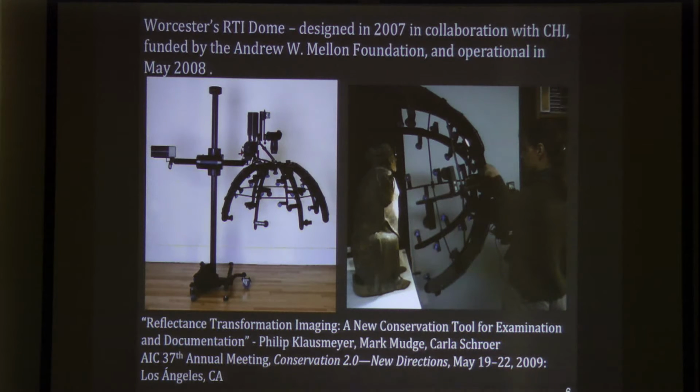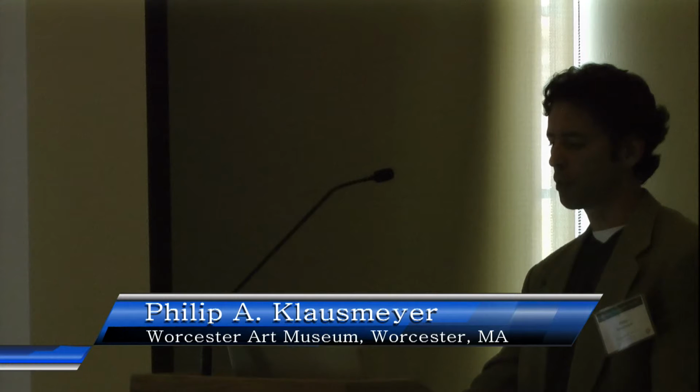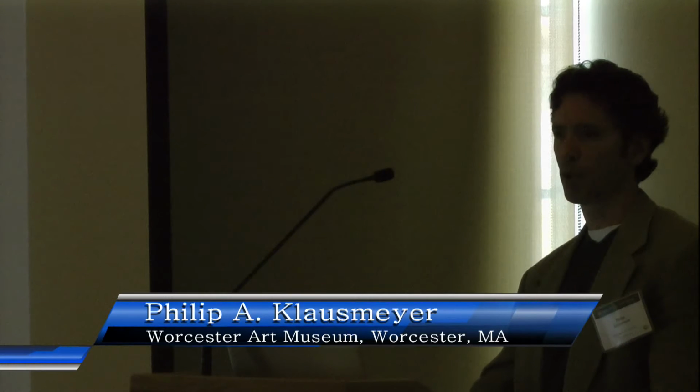That included an FTIR spectrometer, an XRF spectrometer, improvements to our existing polarized light microscope, infrared reflectography, and what was originally, the line item was budgeted for a more high-powered X-ray tube. That was really the interest of Lawrence Becker, some of you might know as the head of the Objects Conservation Department at the Metropolitan. He was, at that time, head of our department at Worcester.